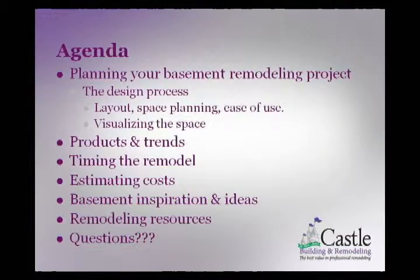So we're going to go through today and talk first, and this is where I lay into a lot of the details of the planning process, design and layout and so forth. We'll talk about some products, timing of the remodel, and remodeling timing does vary depending on which project you're doing. Kitchens are different than basements, are different than second story dormer type work. We'll give you some idea of the costs we're seeing out there. We've got some before and after pictures just to show you what can be done. And then we've got some resources for you.